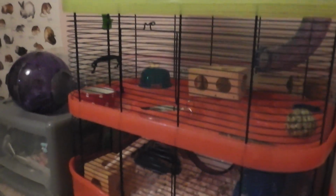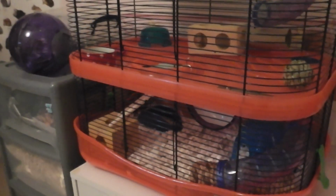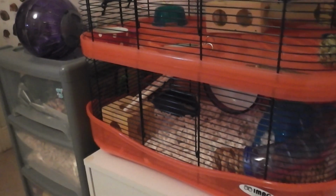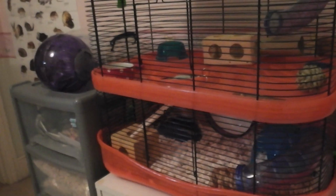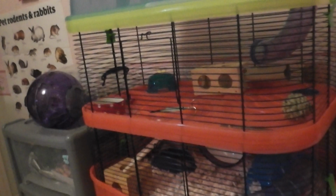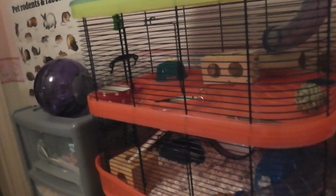So we're going to start off with the cage. I definitely would consider getting a really big, good sized cage for your hamster. Obviously it's really important to start off with the cage, because the space in the cage is really important for your hamster, because that's obviously what they're going to be living in for the rest of their life.